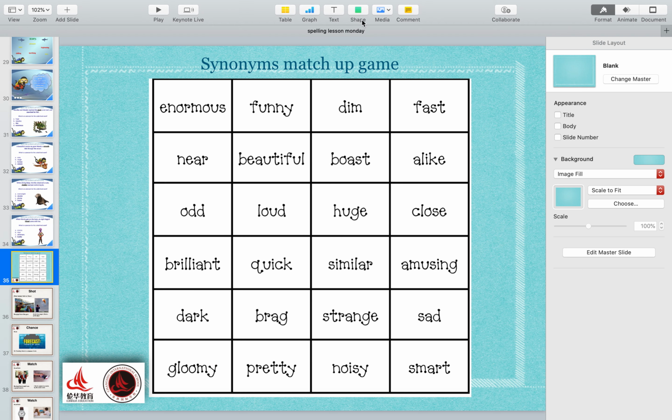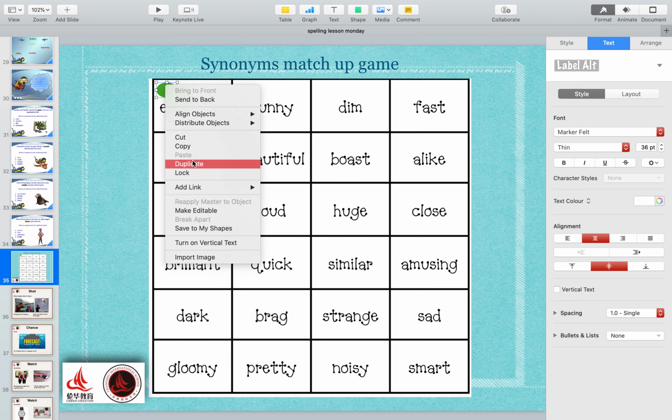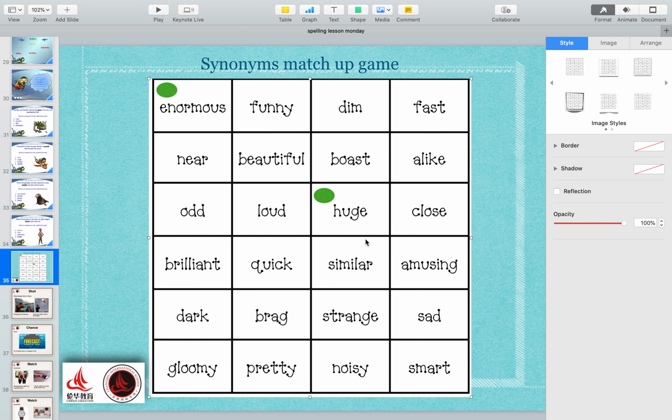Now what I'm going to do is decide which word, and I will put a red dot here. Then you need to find another word. So let's do an example first. For example, I will make this smaller. So if I put a green dot here for enormous, what is another word for enormous? Now I'm going to copy this and paste. And I'm going to look for enormous. So the first example I'll do: another word for enormous or big is huge. Okay? So we found one example.